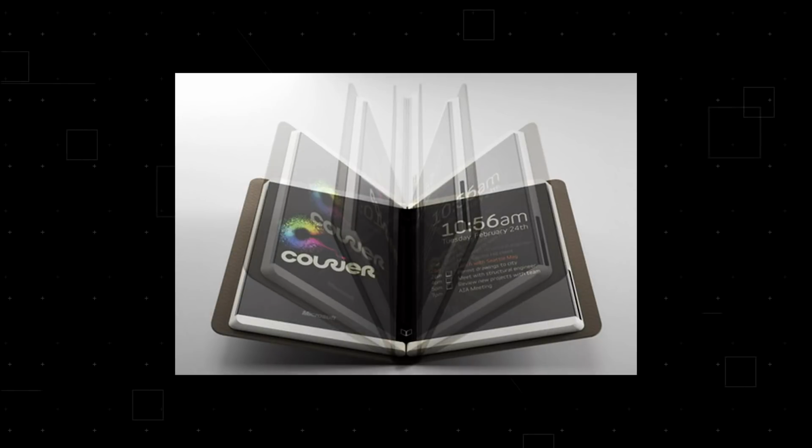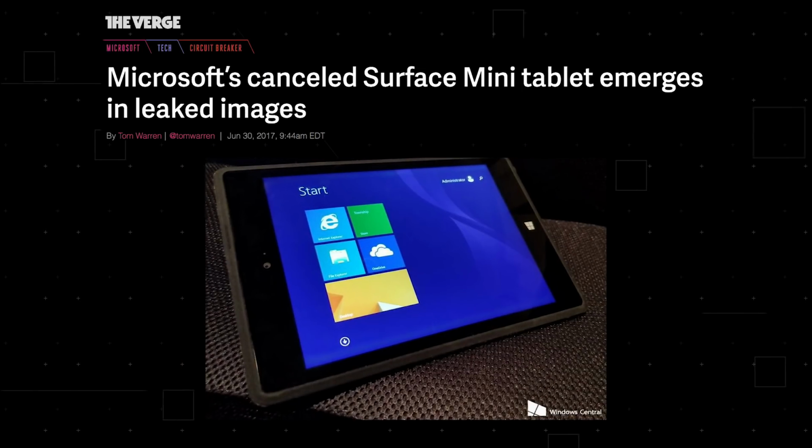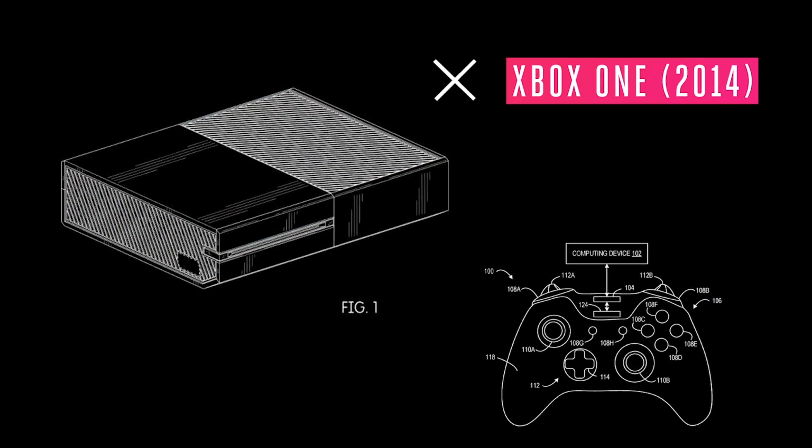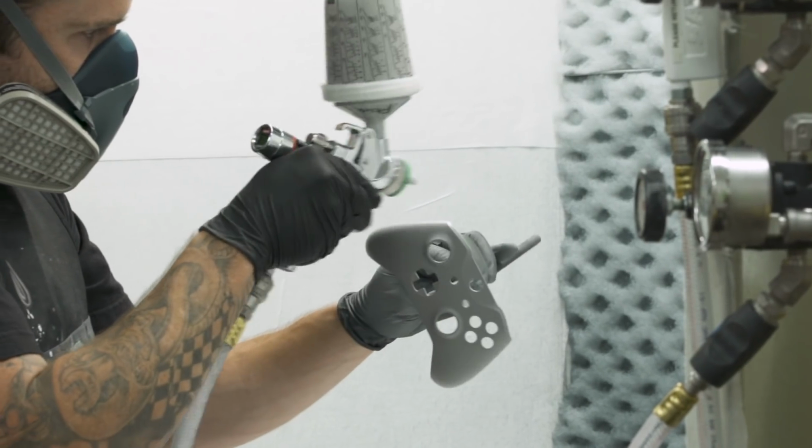Just look at the Courier tablet that after years of hype never launched, or even the Surface Mini that was cancelled just weeks before its announcement. Microsoft is changing the way they develop and design products, because not changing is far riskier. Teams would incubate products. They would try to build that product themselves, and to build the product, they would have to try to build the entire product.